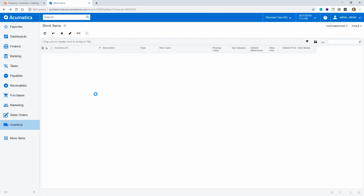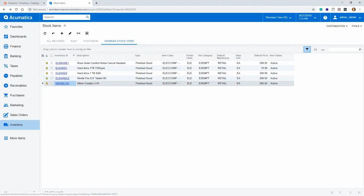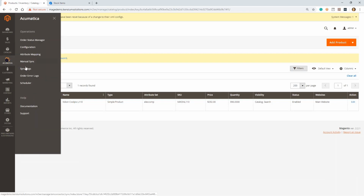Now, I did it one-off. Of course, with price lists and price sheets inside of Acumatica, you can do massive price changes, so you don't have to do them one-off. I just want to show you what that looks like. So I made the change in Acumatica. Inside of the connector, we determine how often you want certain items to sync. So for example, you want inventory to sync once a day, twice a day. You want orders to be real time, which is how I have it configured now. You have full control over that.